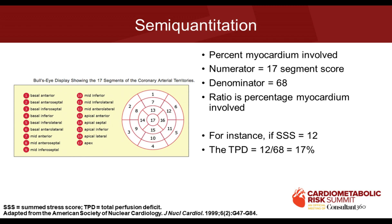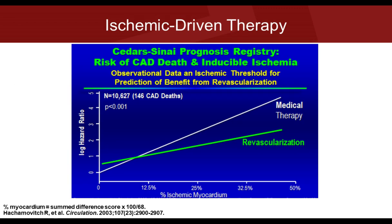And we'll talk about that because if you have a score of 10% or more, which would be a 7, that puts you at a little bit higher risk. So this is a study, as an imager, I quote for a long, long time. This comes from Cedars-Sinai. It's an observational study of over 10,000 patients. And it looks at the severity of ischemia associated with the outcomes with medical and revascularization. And you can see that the lines cross somewhere between 10 and 12%. Those who have more than that ischemia do better with revascularization. Therefore, it would be reasonable to proceed with angiography in these people. Those who have less than 10% do better with optimal medical therapy.